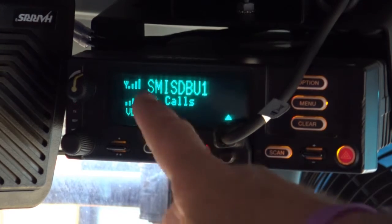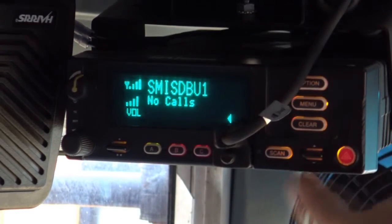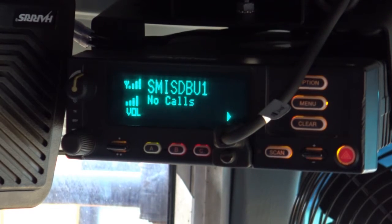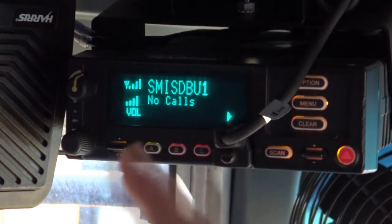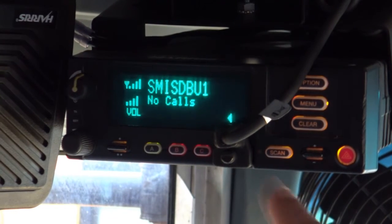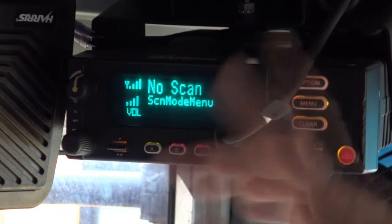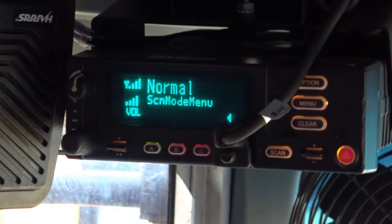So you can see right now, I don't know if you can see it or not through this. See the little arrow here rotating right here? That tells me that it's scanning. So this radio is set to scan channel 1 and channel 4, which is the emergency channel. So it should be scanning those channels at all times. The scan button right here will turn it to no scan. Don't do that. Make sure that it's on normal and it's scanning. All right? That way you're always listening to channel 4 as well.